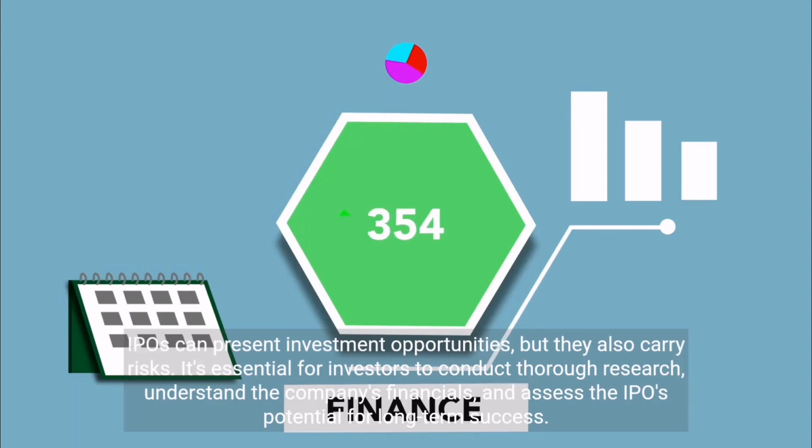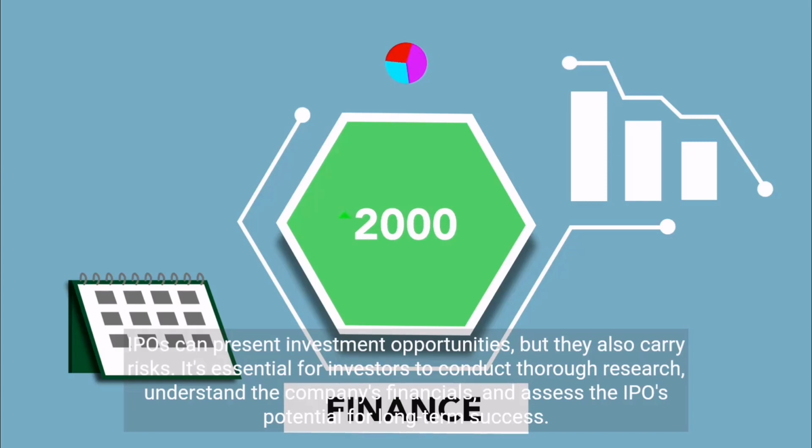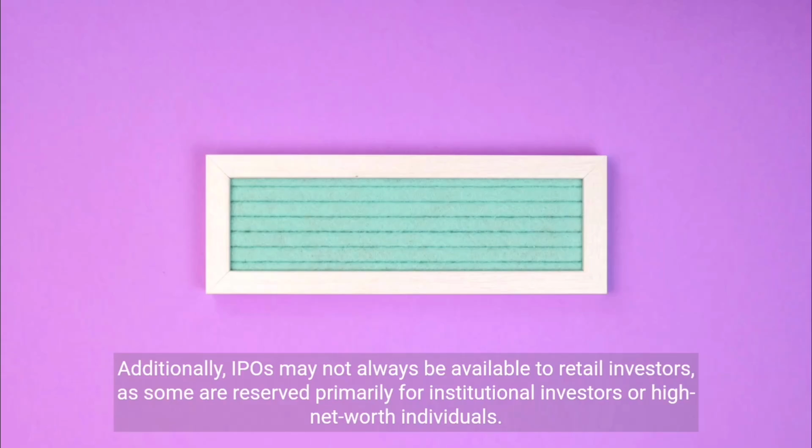IPOs can present investment opportunities, but they also carry risks. It's essential for investors to conduct thorough research, understand the company's financials, and assess the IPO's potential for long-term success. Additionally, IPOs may not always be available to retail investors, as some are reserved primarily for institutional investors or high-net-worth individuals.